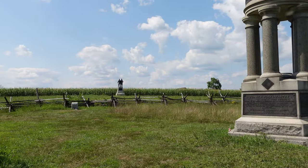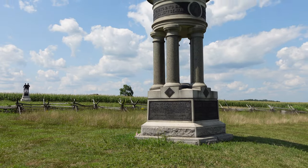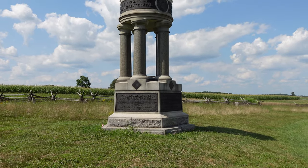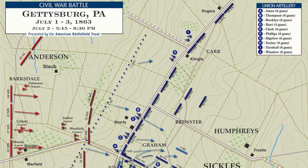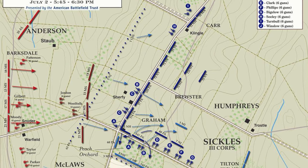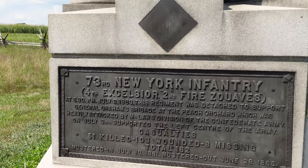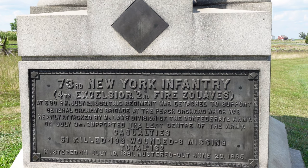So just behind the 73rd New York monument is a monument to the entire Excelsior Brigade, which consisted of the 70th New York, the 71st, the 72nd, the 73rd, like we just covered, and the 74th New York. And they were all engaged here in and around the Peach Orchard. And since we're covering the 73rd Fire Zouaves here, 51 killed, 103 wounded, and 8 missing. And that's a grand total of 162 casualties here.